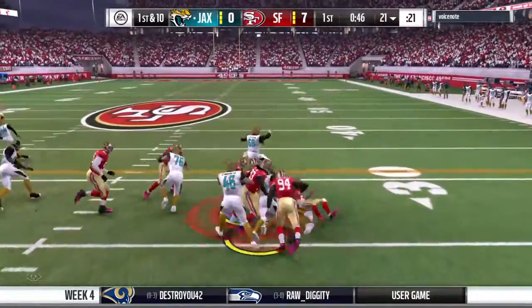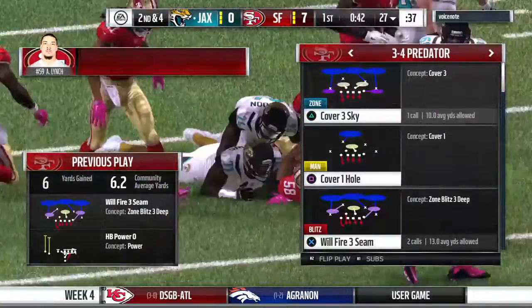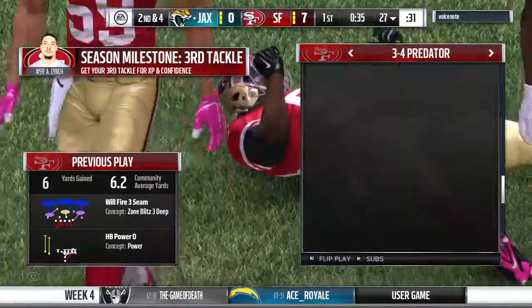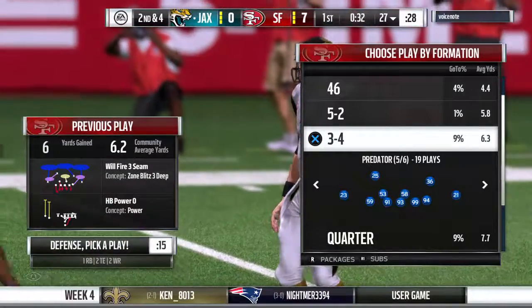This is T.J. Yeldon, and he finds some space past the 25 to the 27. He'll get a nice chunk there on the first down run, and it's 2nd and 4. First play of the drive, let's give credit all around. Excellent blocking, but the guy carrying the ball, he was the finisher. A really nice run.